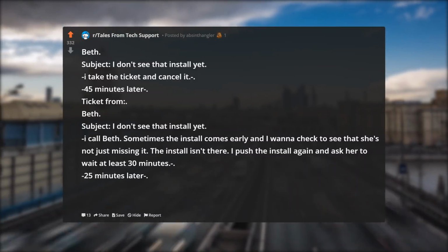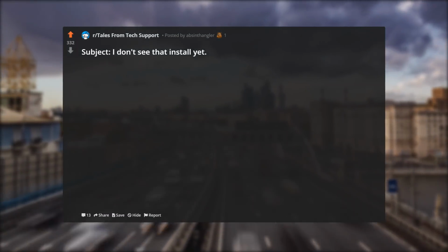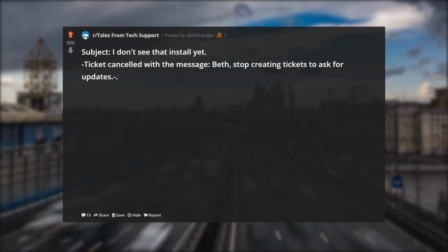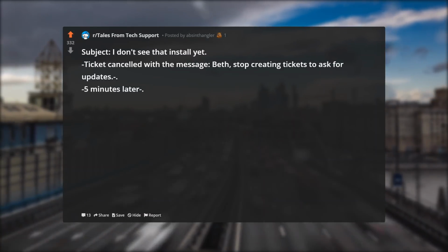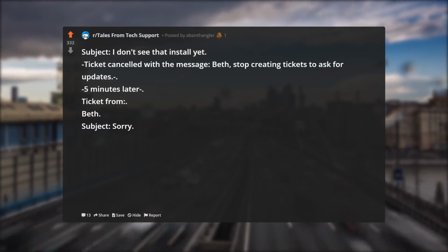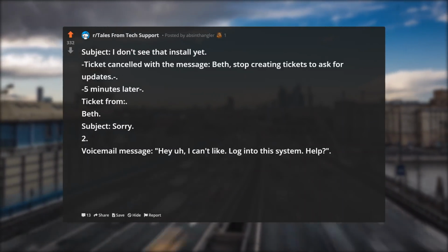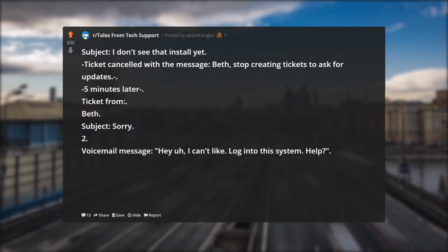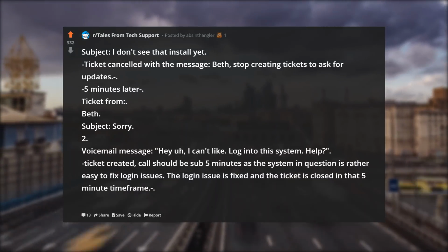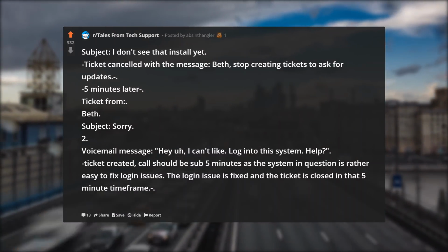25 minutes later, ticket from Beth. Subject: I don't see that install yet. Ticket cancelled with the message: Beth, stop creating tickets to ask for updates. 5 minutes later, ticket from Beth. Subject: Sorry. Voicemail message: Hey, I can't log into this system. Help. Ticket created, call should be sub 5 minutes as the system in question is rather easy to fix login issues. The login issue is fixed and the ticket is closed in that 5-minute timeframe.